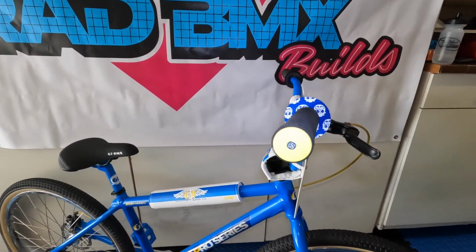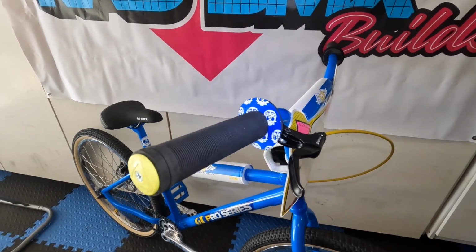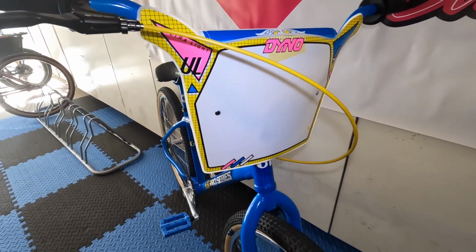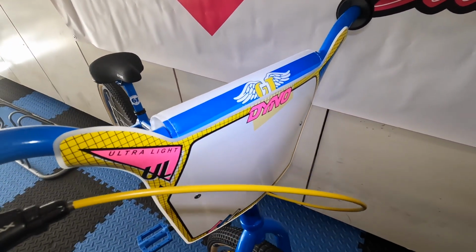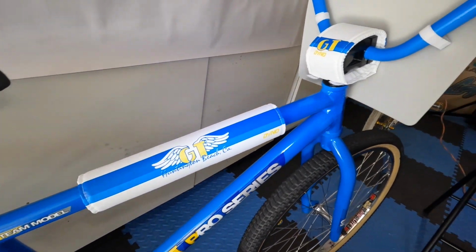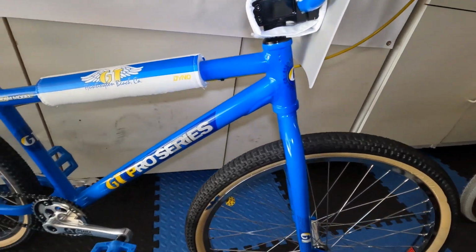First off, got the Amy bar ends in yellow, the Rad Flight donuts, the brand new Flight Dyno plate in yellow. And since we're talking about Flight, we got their GT pads on here as well. A black GT mallet stem.